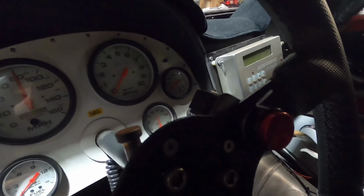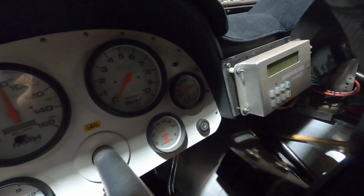Well, JP just ran this thing for probably 5 or 10 minutes and it barely came off the peg at 130 degrees. So it's a cool day. Alcohol runs way cooler, and this thing sounds completely different.